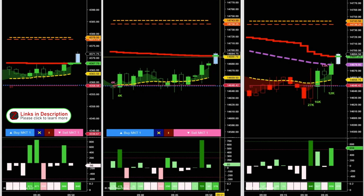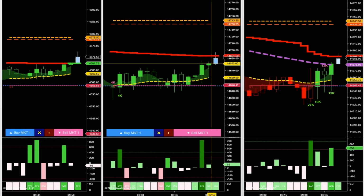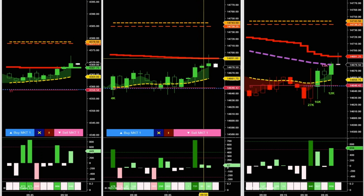Sometimes it'll bounce off of the VWAP. Sometimes it'll blow through. But price is definitely drawn back to the VWAP at some point. So when there's enough momentum and price action and volatility, I use my VWAP as a target sometimes. I use it as support and resistance sometimes.